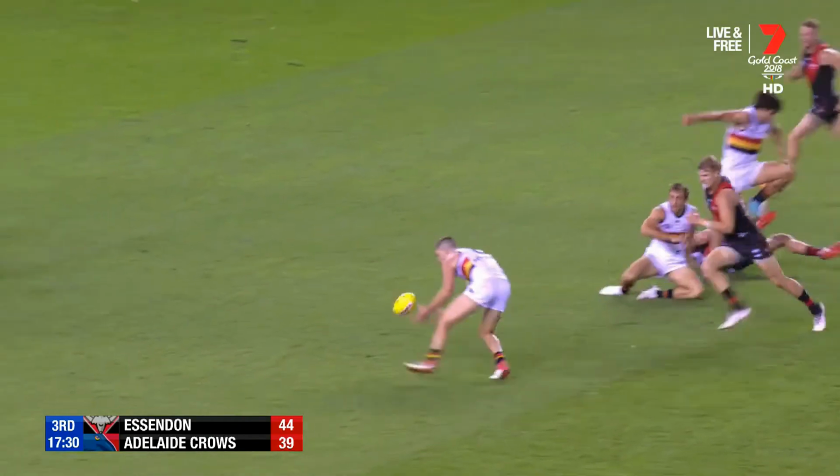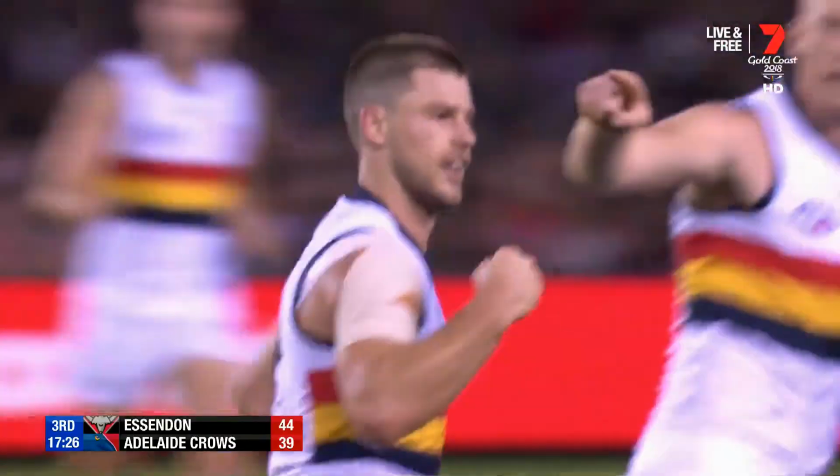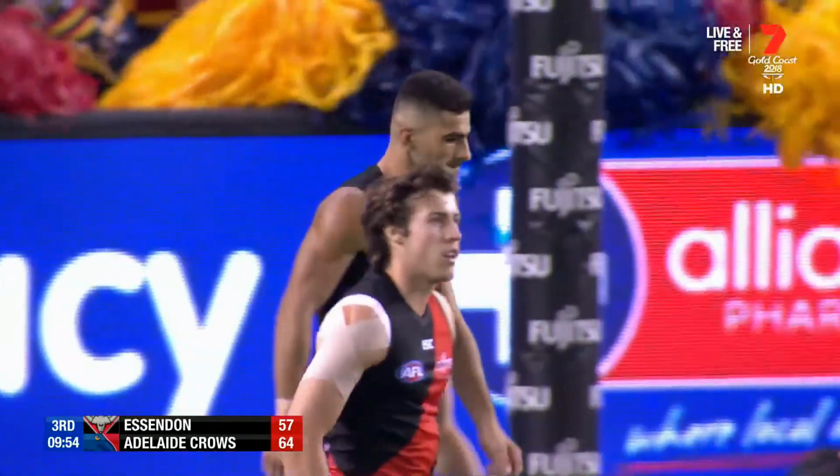Doesn't quite get it. Fogarty. Back to Gibbs. Does he do it again? He does. He's got 2 in this match. That is a very, very good goal. That's a bet-slot goal.